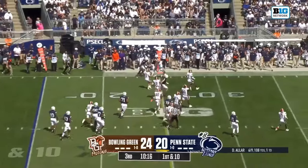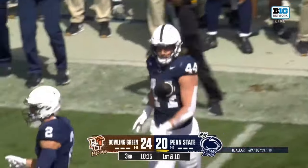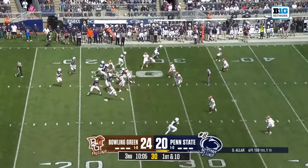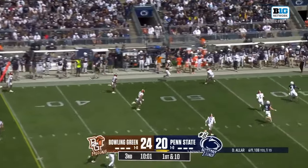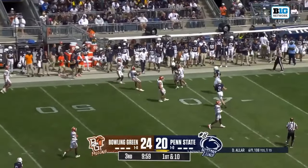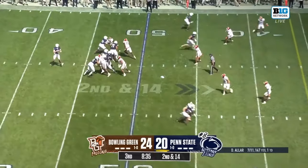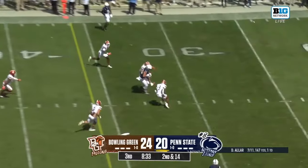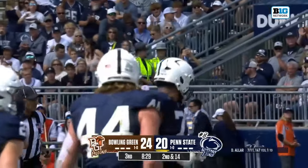Tyler Warren on the catch. Close to the first down marker. 10 yards for Warren, who's been great in all facets of the Penn State offense today. Aller going his way again. Warren rumbles into Bowling Green territory. Maybe they do that here on second and 14. No, back to old reliable Tyler Warren. And if it ain't broke, don't fix it.